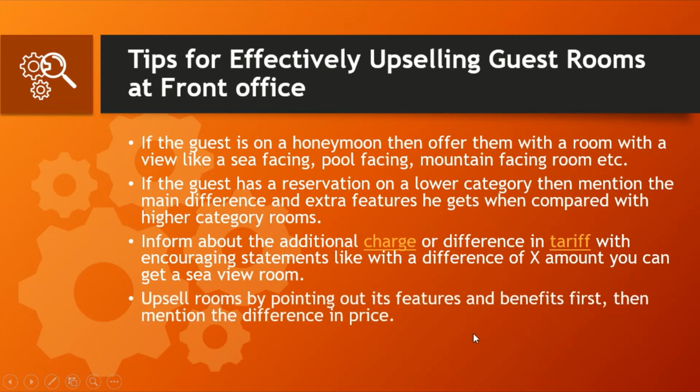Upsell rooms by pointing out their features and benefits first, then mention the different price. Don't tell the price first and then the room facilities. Just first tell the room facilities, because first you have to show the room. If you have the opportunity to show the room, just show the room, and if you have pictures on your computer, show them the room features. Sometimes it's not the exact picture, but it's there in the room. If you have time, you can go to the room and show it, so the guest will see the difference. You can show the difference between what he has booked and what he will get. After that, you negotiate the price. Then only can you easily sell the room, upsell the room.